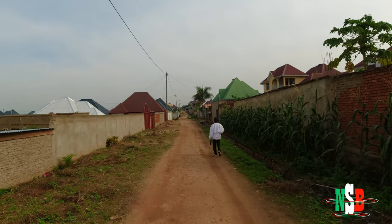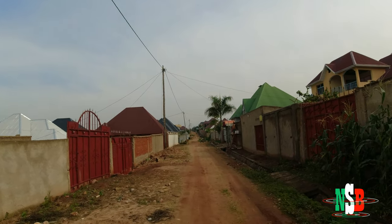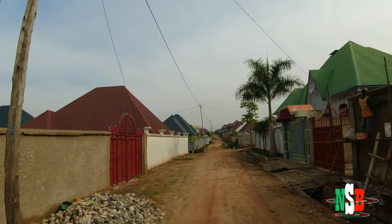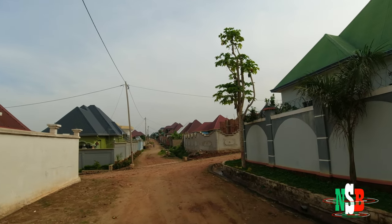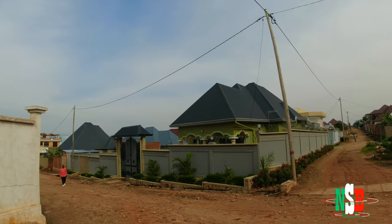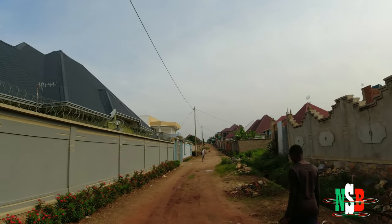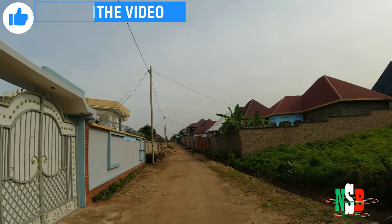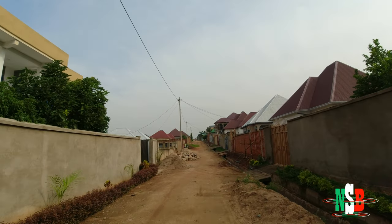So this is Nyabugete for you guys. It's my second time recording, and I have to say, the neighborhood is not as sophisticated as Kigobe is, or Quartier Miroir. So many of the houses here seem to be built on just one level. There's not too many two-story buildings. And there is not a single trace of tarmac or even pavement anywhere at all.